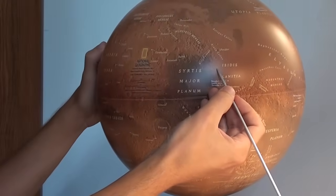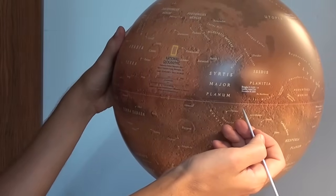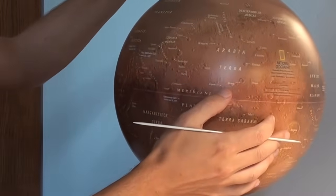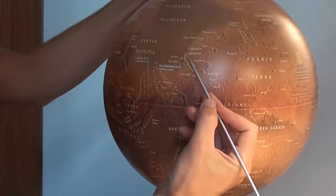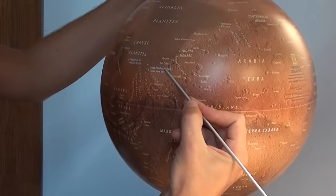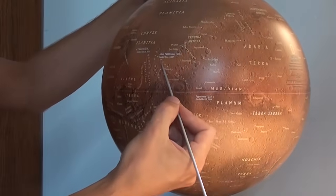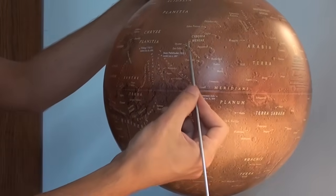And also we have the Rosalind Franklin rover lander that will go to Oxia Planum in 2021. Oxia Planum. It says Oxia Colles here somewhere. It's in this interesting area with all these Arès valleys and all these gullies.